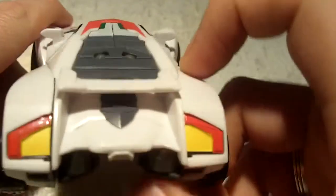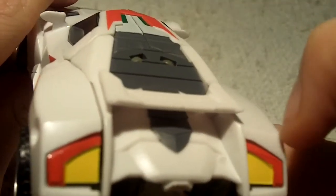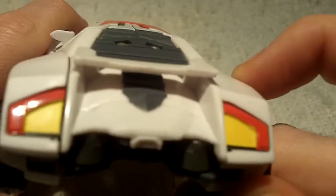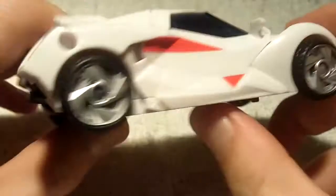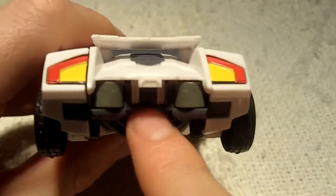On the back you have, I think they are stickers. Yeah, that's weird. The red is painted, the yellow is a sticker. I can just make it out. That's really strange. Huh, there you go. Not noticed that before. Same on that side. Couple of minor nitpicks, I suppose.